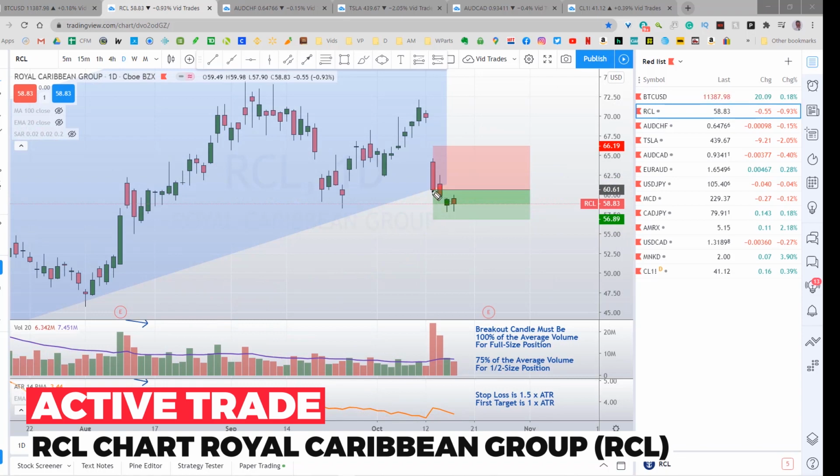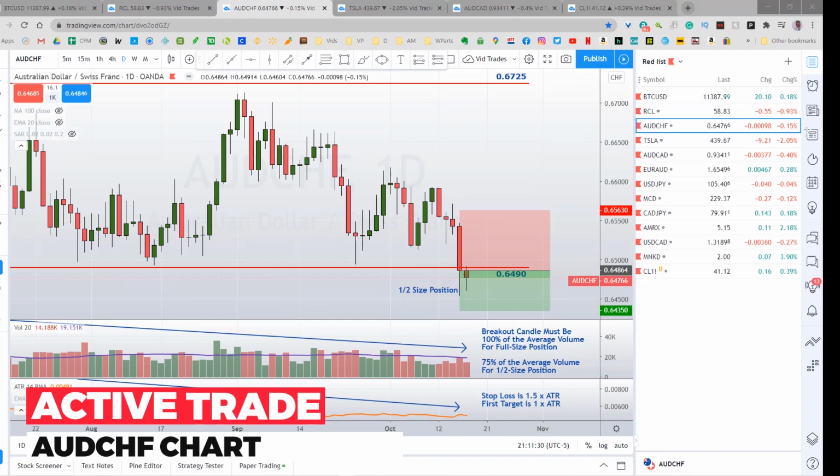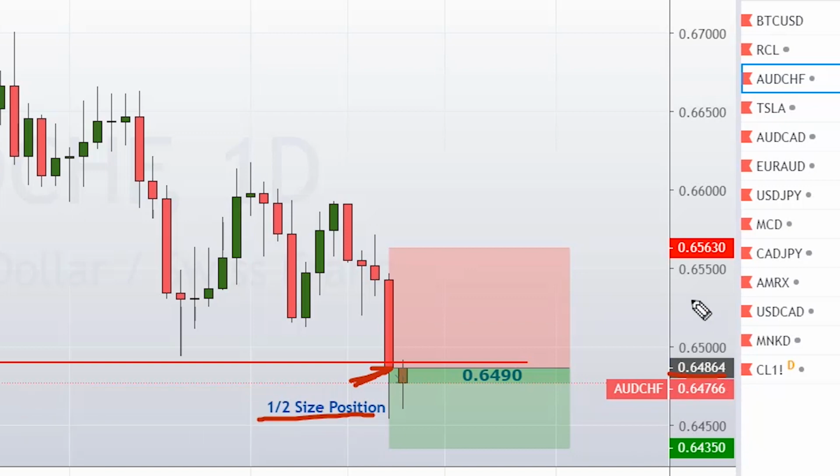Royal Caribbean triggered and pushed down a little bit last week. We're waiting for it to hit the 56.89 first target. Australian dollar Swiss franc closed below the range on Thursday, as we discussed in Friday's video, but again it was on reduced volume, so I got in a half size position right here. I'm short at 64.86-ish, stop loss of 65.63, first target of 64.35.